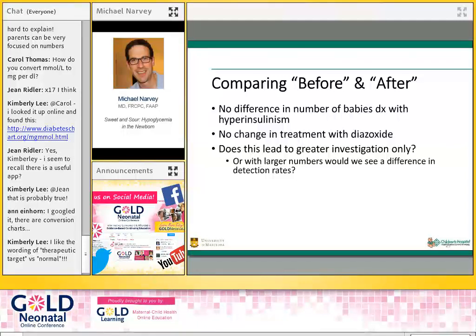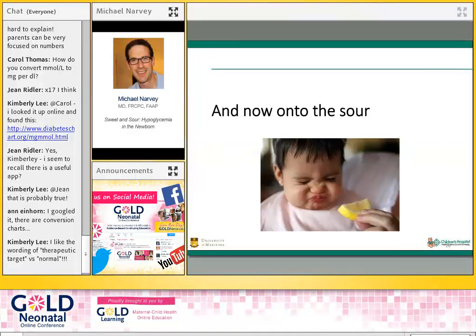The further question is, and I think we need to see with time, and hopefully Celia will look into this again as we see more numbers, will we start to see a difference in detection rates? So are there, in fact, a lot of babies that would present with blood sugars between 2.6 and 3.2 that actually do have these conditions that we previously would have missed? Because if these babies are not presenting because we're not finding them, because we're sending these kids home with sugars of 2.7, 2.8, 2.9, is that good for them? And I will present to you some evidence that suggests maybe not.